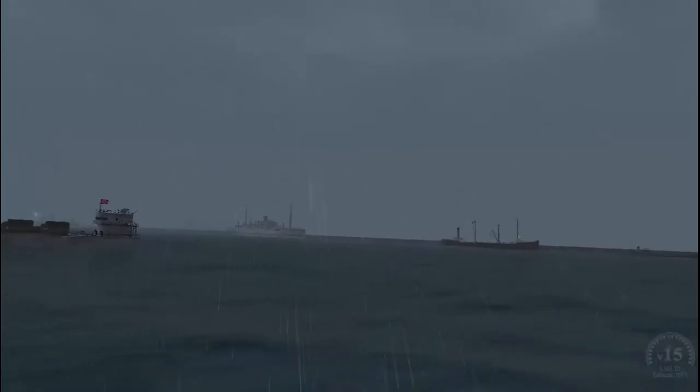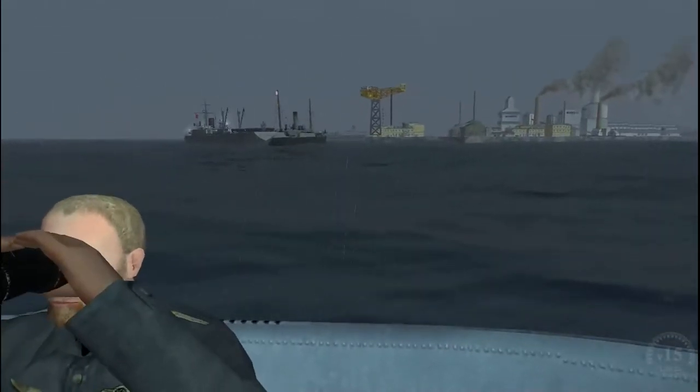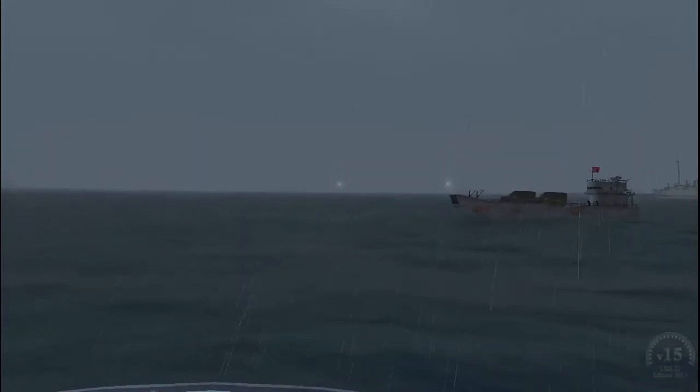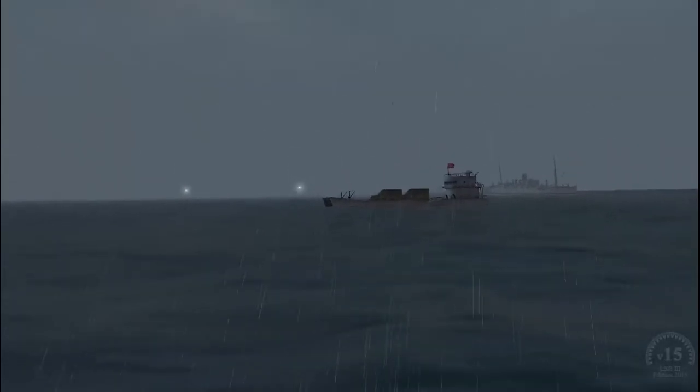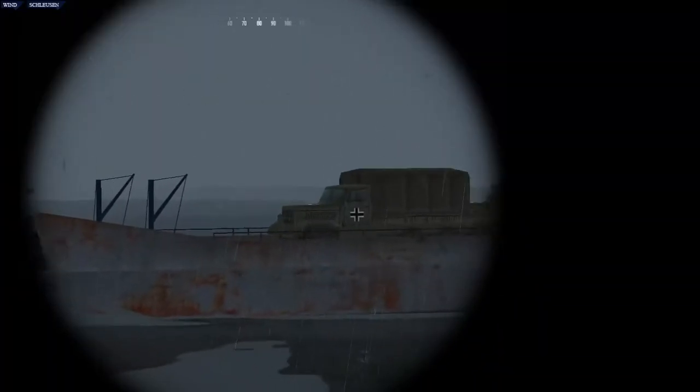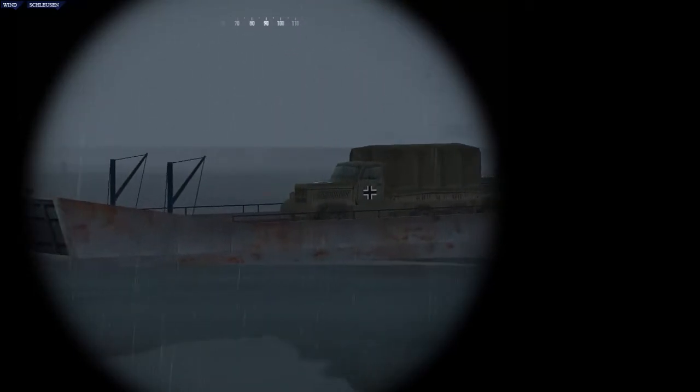We have another set of transport ships to our starboard. Lage 353, geringe Entfernung. Just trying to needle in. This looks like a landing craft of some sort. But I believe the time for a Sea Lion is over by now.